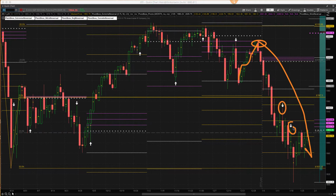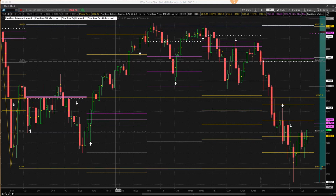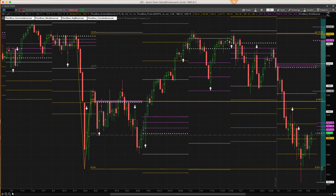And then since then, we've seen sell signals in the down move. So again, when you adhere to some of the basic rules for using these signals, it's all about qualifying things properly. And as we look at some of these charts, let's look at Apple.